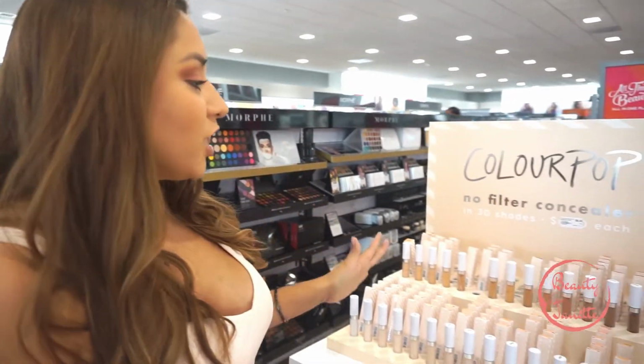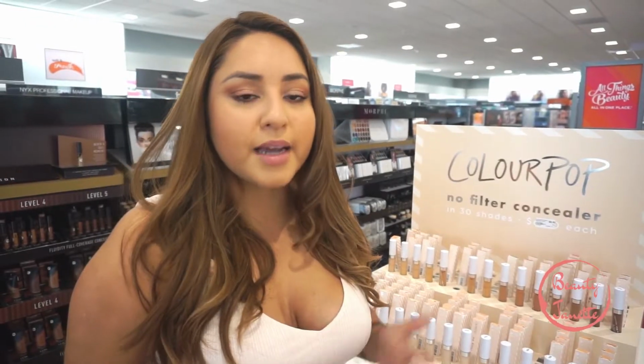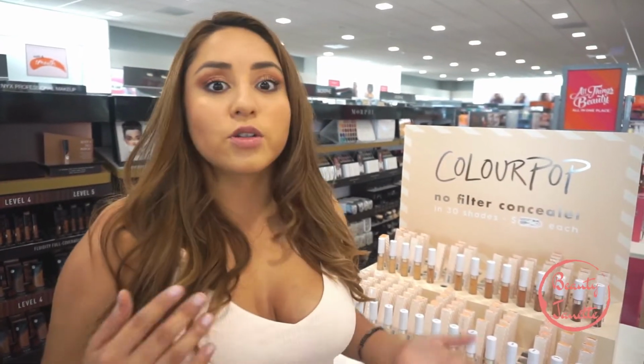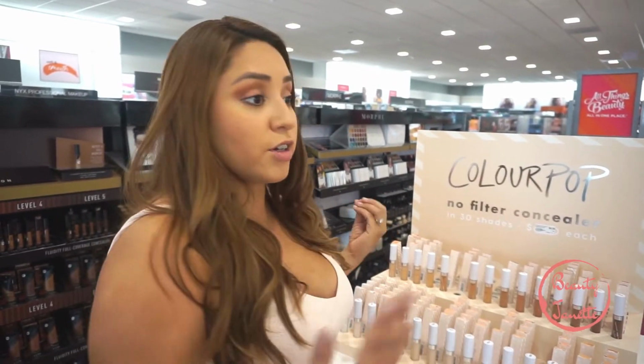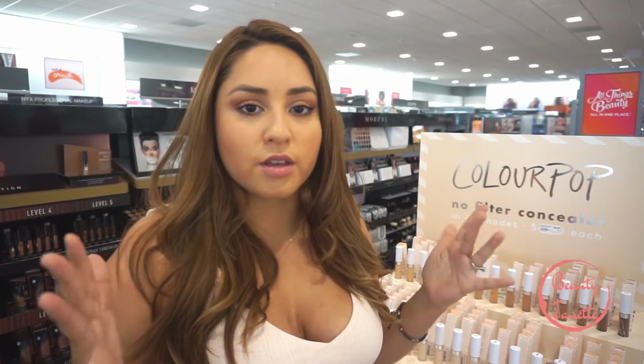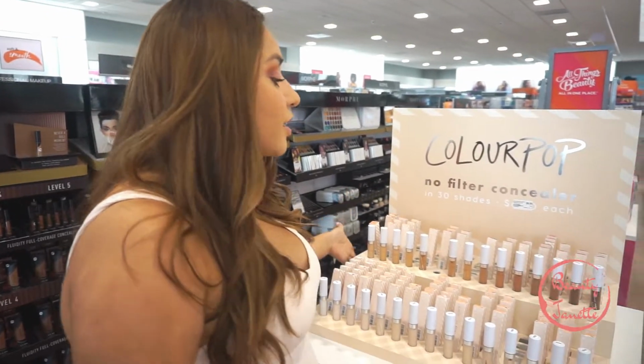This is ColourPop, and they have 30 shades of these concealers. That is the No Filter concealer. I can imagine that, especially because they have a lot of shades, you could just choose the shade of your skin and cover certain imperfections rather than using full-on foundation coverage. It's $6.50.